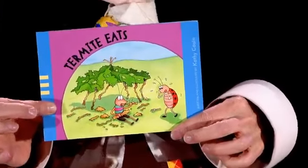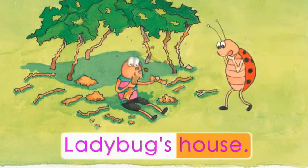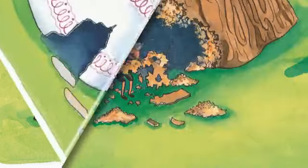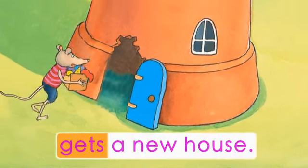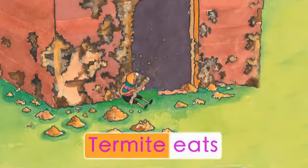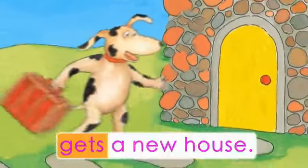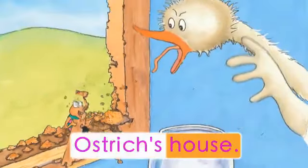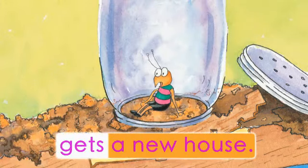Termite Eats, written and illustrated by Kathy Capel. Termite eats Ladybug's house. Ladybug gets a new house. Termite eats Mouse's house. Mouse gets a new house. Termite eats Dog's house. Dog gets a new house. Termite eats Ostrich's house. Termite gets a new house. The end.